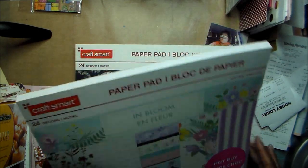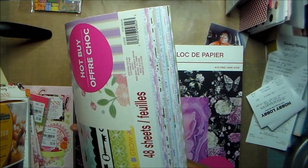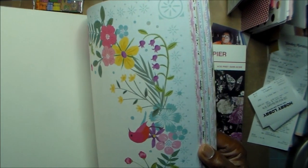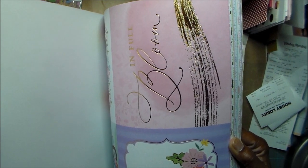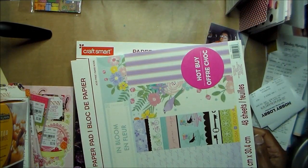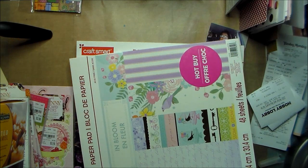The second one is In Bloom, and I did buy this to use in my traveler's notebook. See, like that, I would cut it down, so it looks like two of each. It had some purples, and that was a winner. And cut aparts. I didn't open these up. So you can really see, because there was something down in there you couldn't see.